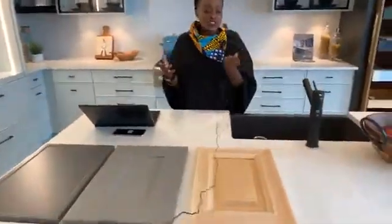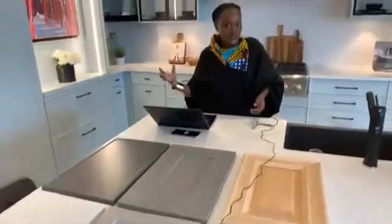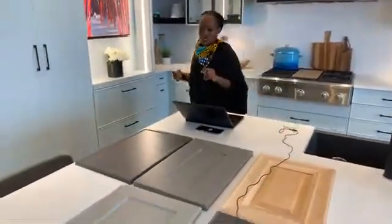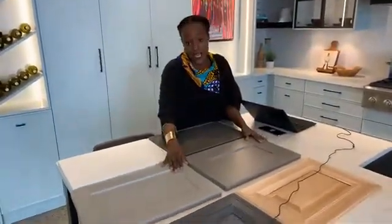Optionally, if you have a transitional home, that would be a home that is not traditional, nor is it ultra modern. We have some door styles here. And just as a note, we have a lot more door styles. This is not the limit to it, but this is just to illustrate what we have.